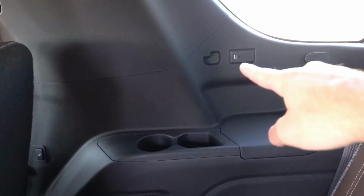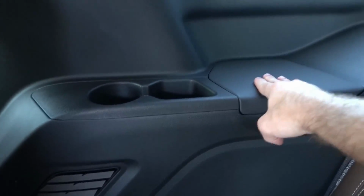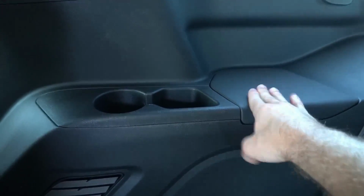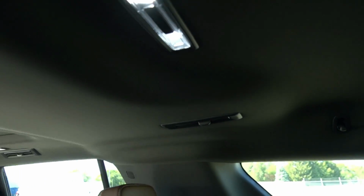Now jumping back into the third row, you will find USB-C charge ports, some cup holders. The armrest is actually padded right here, which is nice, and that's a little bit different from some of the other trims of the Tahoe. Vents and LED lighting back here.